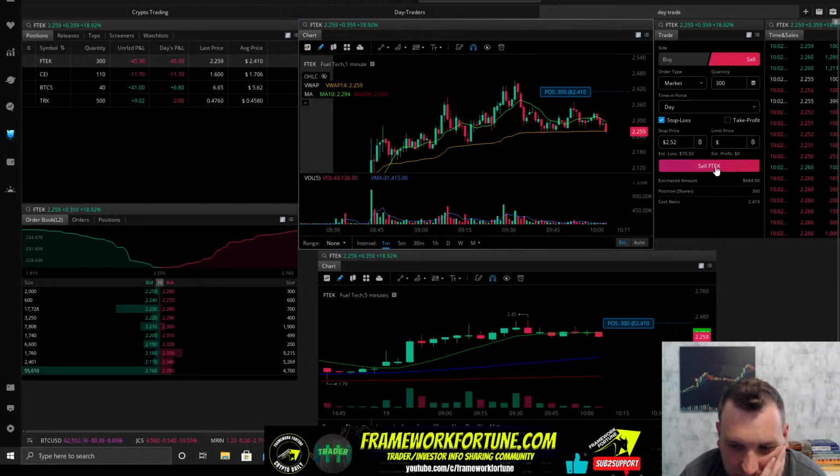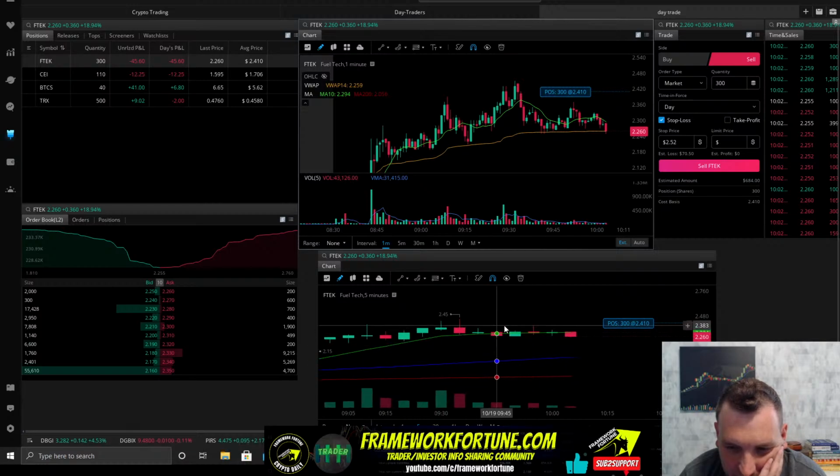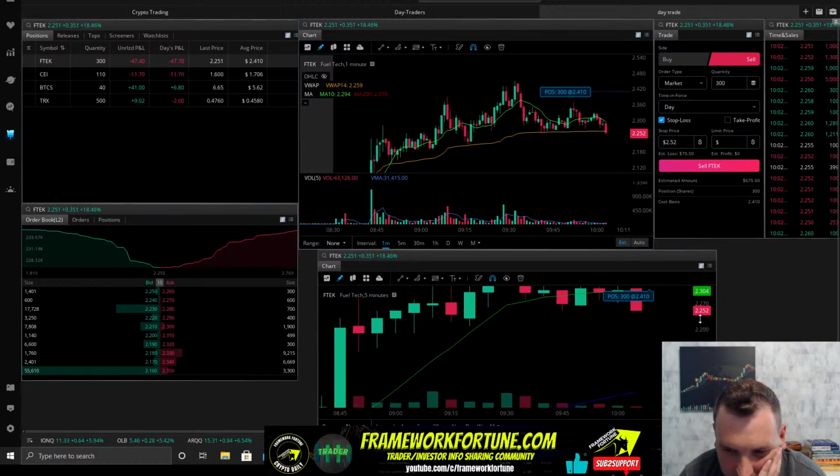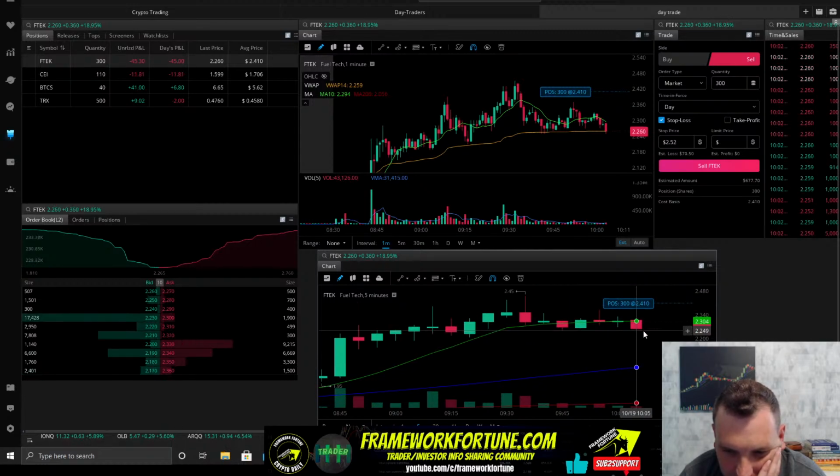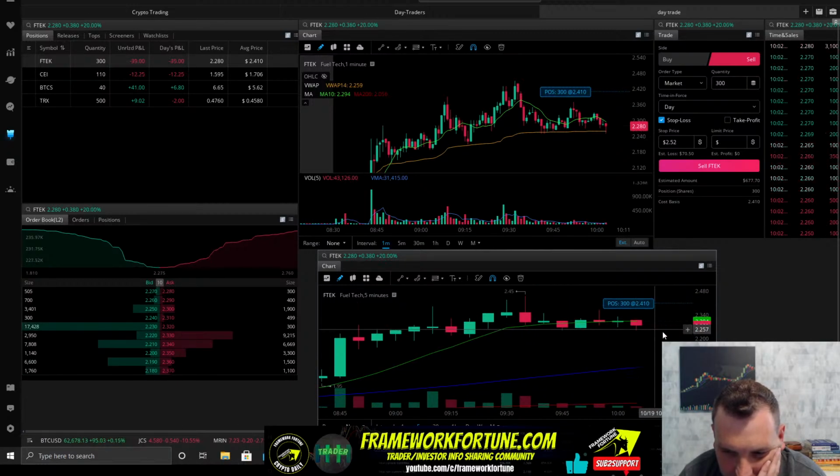FTech's starting to give up. Man, you can see on the 5-minute here, indecision candle getting followed by this red bearish candle. So if it does not bounce back up right this second, it's going to be done because I ain't holding it down to the 50-day.